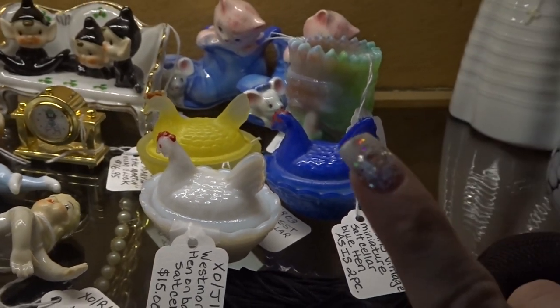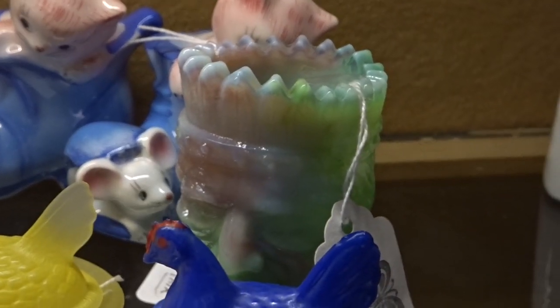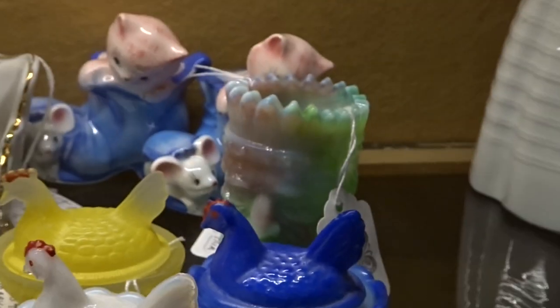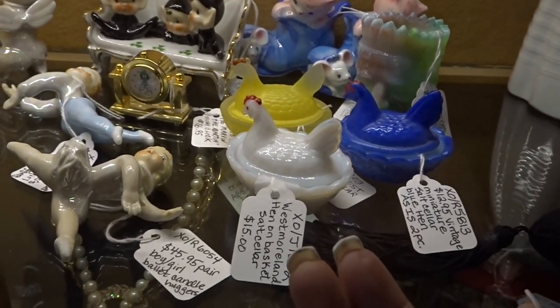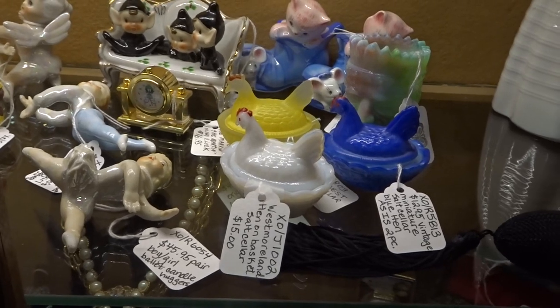I really like this rainbow slag glass looking toothpick holder dude back there. Kind of funny. I'm gonna pass on those, just, you know, I'm hoping to get lucky one day at an auction and find those a bit cheaper, but for collectors that's around about what they do go for.